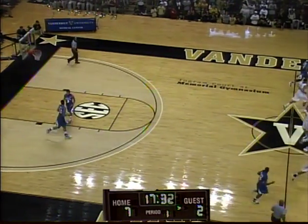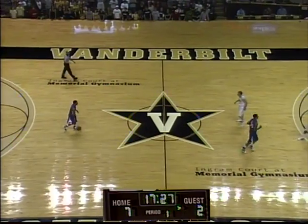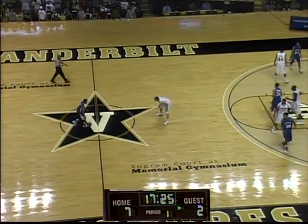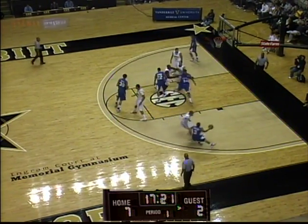Well, that was a mismatch right there. I believe Troyley got switched up on Festus, and he just drove him down to the block and was an easy layup. 7-2 Commodores. 17:25 to go in the first half from Memorial Gym.